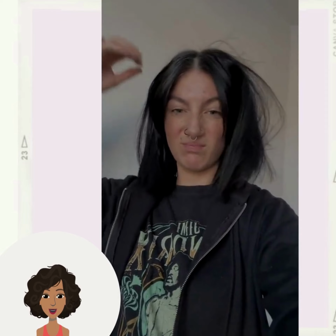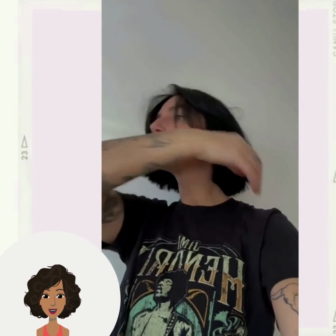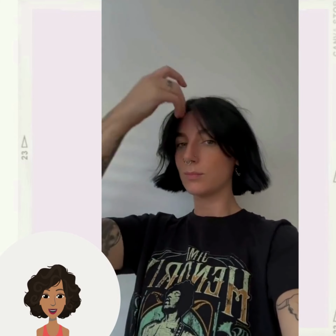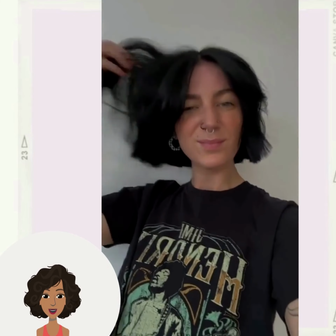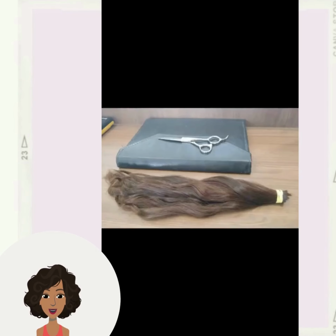So here we have another person who decided to cut their bob a little bit shorter. Followed by this curly bob hair transformation. And then we see another bob with French bangs. Love that wavy texture. Followed by another beautiful all black bob haircut.